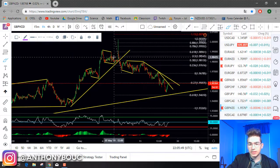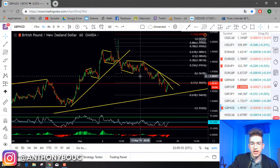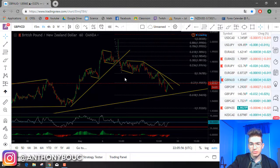So yeah, that was basically the overall idea with this trade. That was a pretty good trade, as you guys saw as well with the results. Now let's go take a look at GBPAUD.